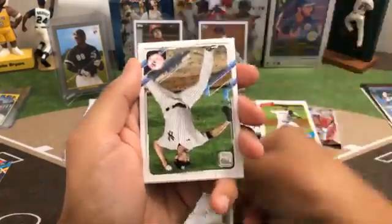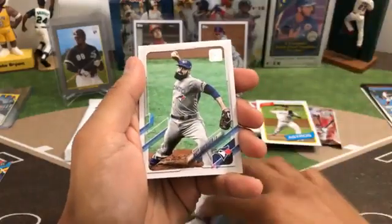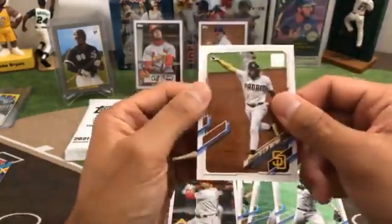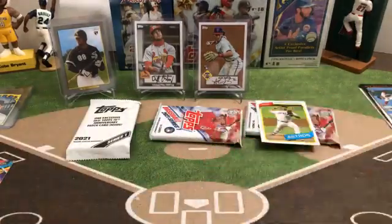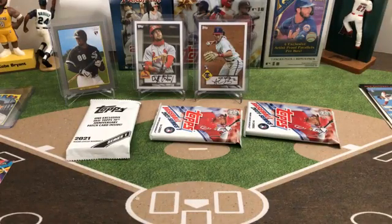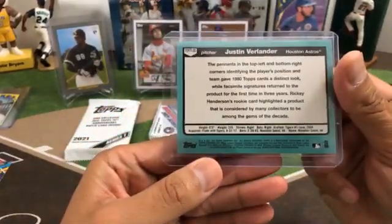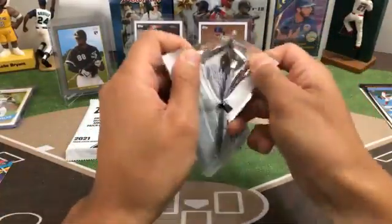Joey Votto, 52, Zach Britton, Willie Adames, Matt Shoemaker, and Fernando Tatis Jr. Oh, nice card there. All right, next pack.